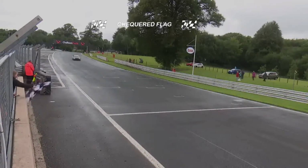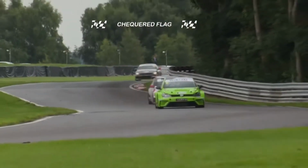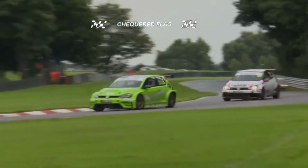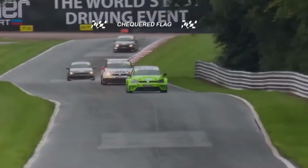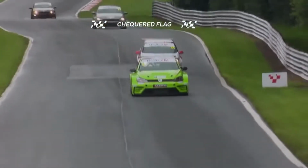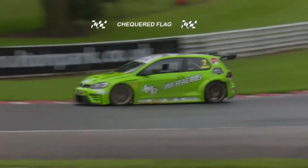And you know, I've always said that a lot is made of grid sizes and number of entries, but when you've got 2 or 3 drivers that are all pretty evenly matched, it doesn't really matter how many cars are on the grid, because you get great racing, and these 2 drivers here are very evenly matched within the VW Racing Cup. It is still absolutely nothing separating Richard Gilbert and Ollie Brown.